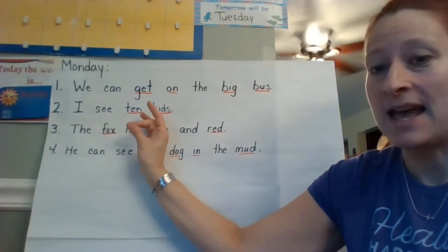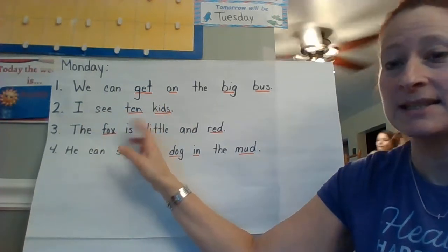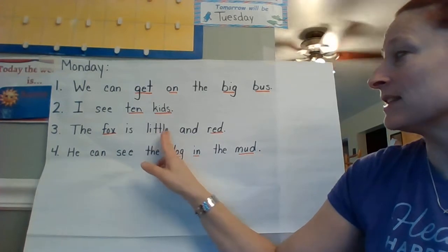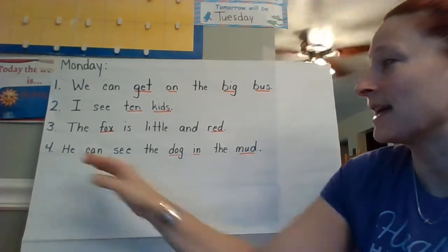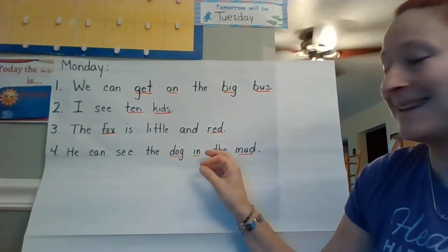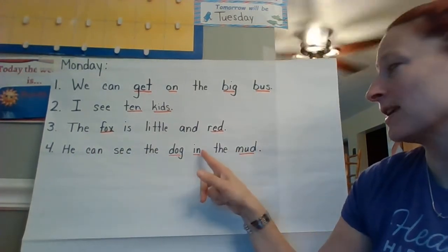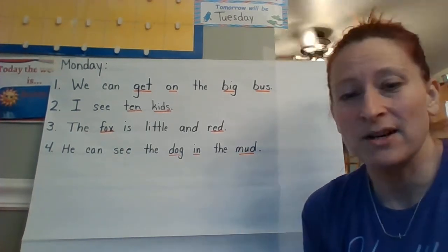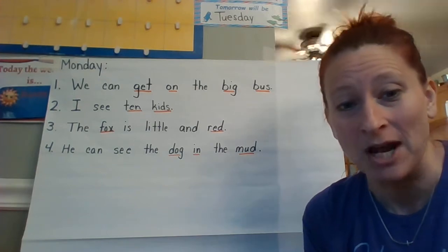I see ten kids. The fox is little and red. Good job. Let's read the last sentence. He can see the dog in the mud. Good job. Those are sentences that you should have been able to read because those words that are not underlined in red are words that we've learned in school. So if you were able to read them, awesome job.